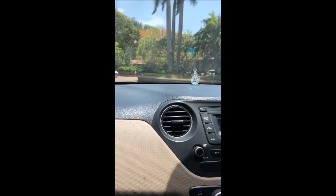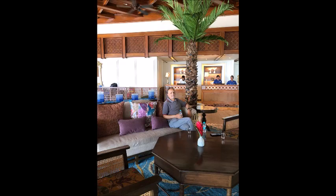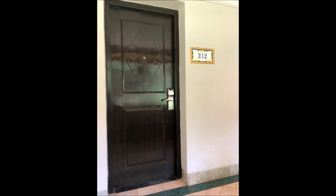This hotel is situated near Sinquerim Beach, and as we entered the premises of the hotel, we were overwhelmed to see the hospitality by the hotel staff. We are waiting at the hotel lobby for the room to be allotted. Once the room was allotted to us, we were taken to the room along with our luggage.